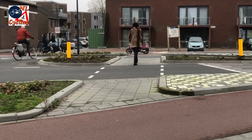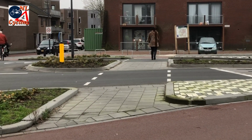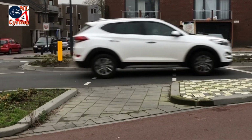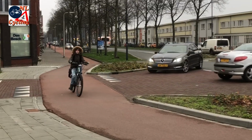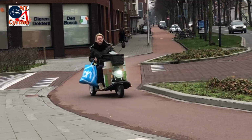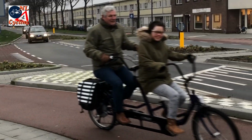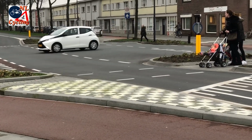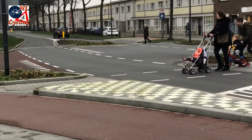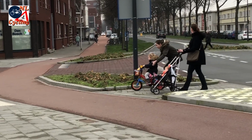Having to deal with traffic coming from one direction in only one lane at a time makes the crossing very simple. This type of intersection is safe for children, people in mobility scooters, and people on special bicycles. Thanks to the absence of traffic signals, people have to interact with one another. And since everything is so clear, they can do that in a relaxed way.